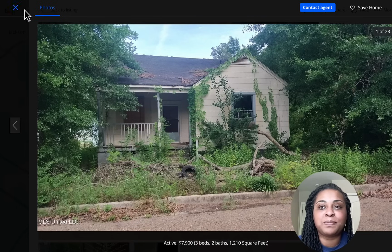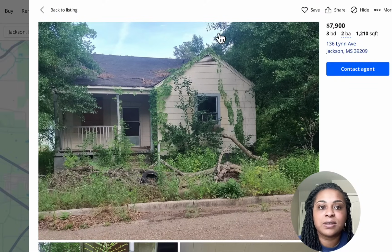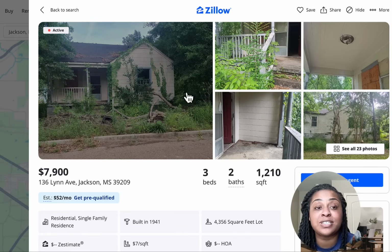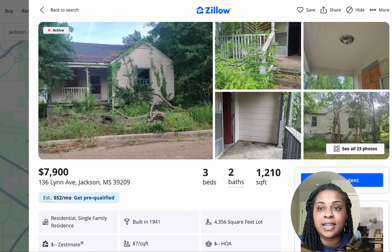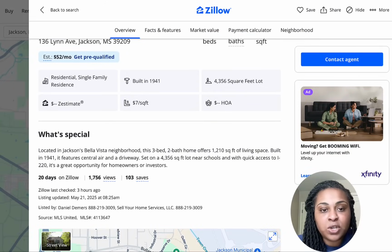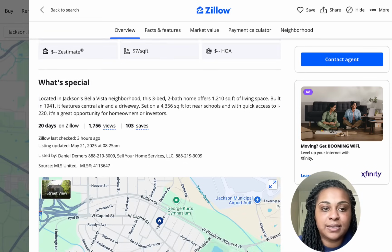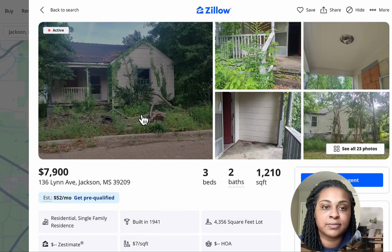This is actually Mississippi again. Ironically, Mississippi has some properties under $10,000 that I wanted to highlight for you guys. So this is a property that was built in 1941. It's located in Jackson, Mississippi. And let's check it out.